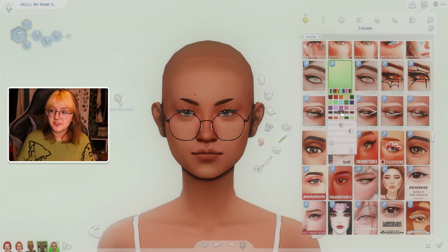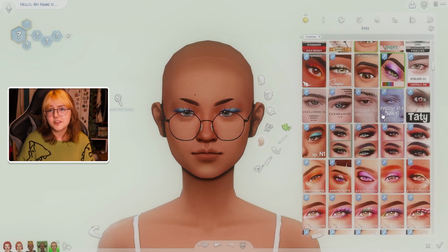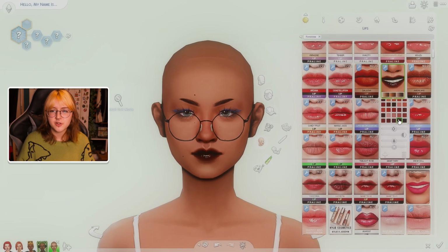Because I don't normally go with puffer jackets because of that reasoning, I wanted to go for one for this sim, and I gave it a bucket hat. And I don't normally go for bucket hats because for some reason the Sims always look weird. I don't know if it's just me, but bucket hats always look weird.